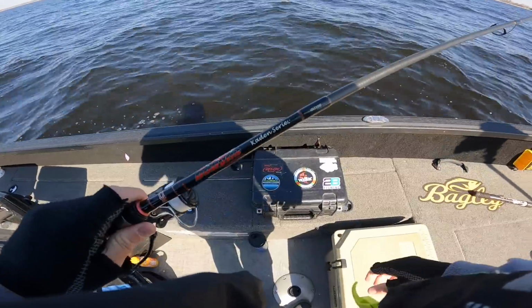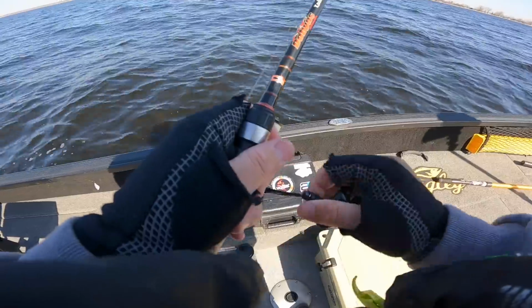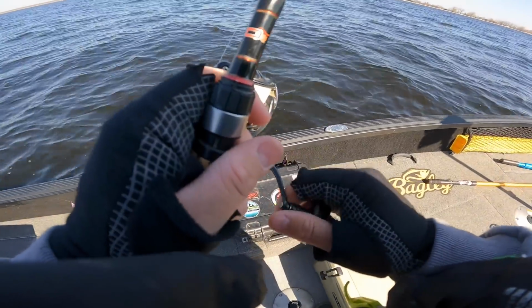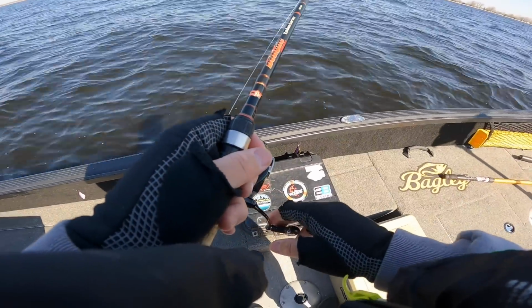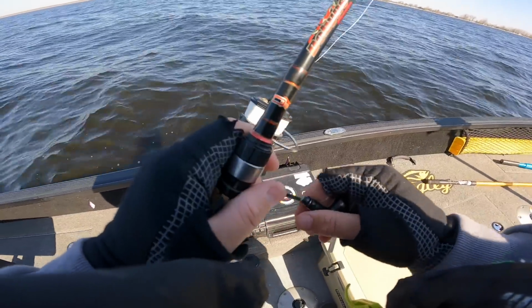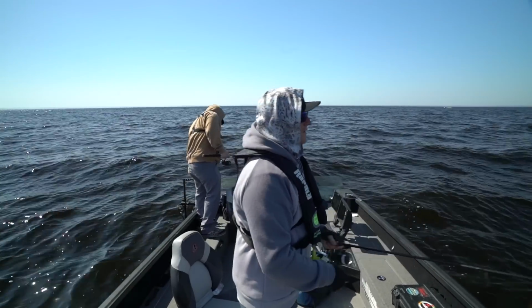Rod is just a medium action Cadence Series 7'12" SF. 10-pound Suffix 832 braid to a 10-pound Suffix leader. Small pulls, just making small pulls. That ripping wrap is just hopping off the bottom and falling down, fluttering off the bottom and falling down.